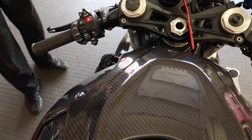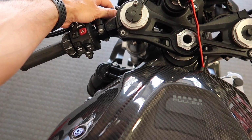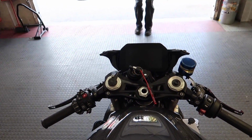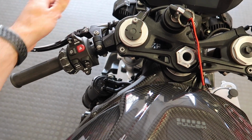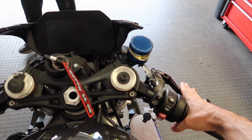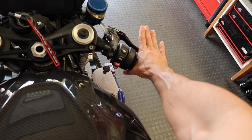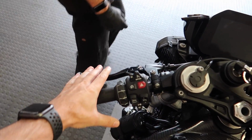Oh, that feels good. Really? Yeah, I think it's a little bit lower though than this guy. It's probably about there. What do you think? Down a little bit? Yeah. I personally like it when it's almost like a straight line from my wrist down to the bar, you know? You don't want it up here, it's a lot harder. I like about right there. That looks really good. So that's what we're doing right now.